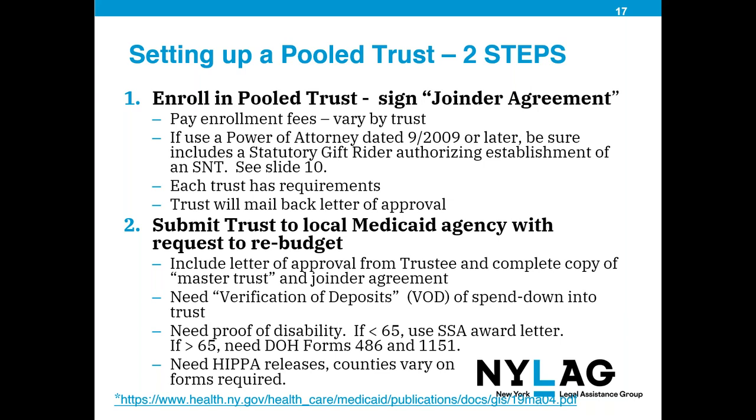If the person's over 65, they need to prove disability. Even if they're under 65, if they're not getting SSD, they need to prove disability. You need to attach HIPAA releases, and you need a verification of deposits, known as a VOD, to show that the client is actually putting their income in. Many people join the trust and then they don't put their spend down in. It is just going through the motions with absolutely no benefit unless you can show that the spend down is actually being put in.